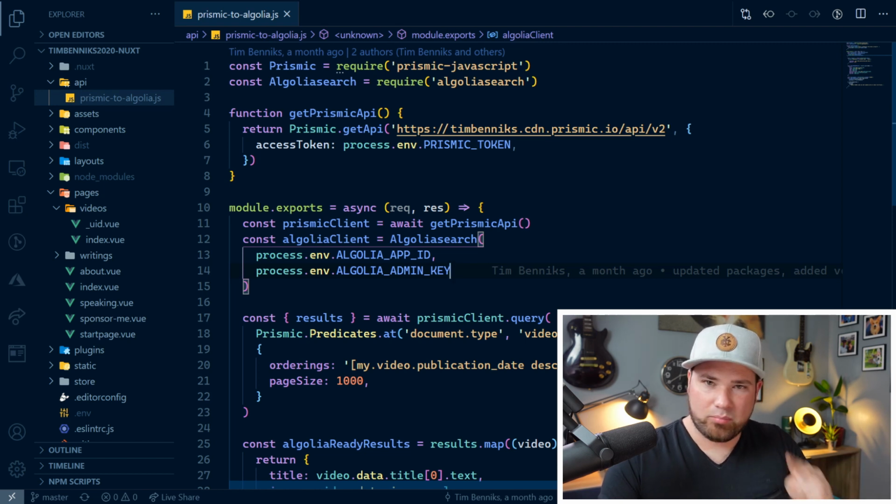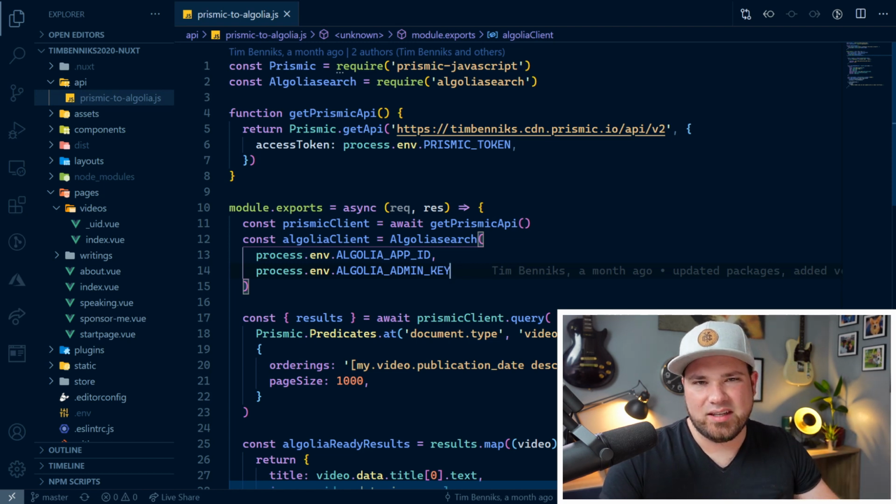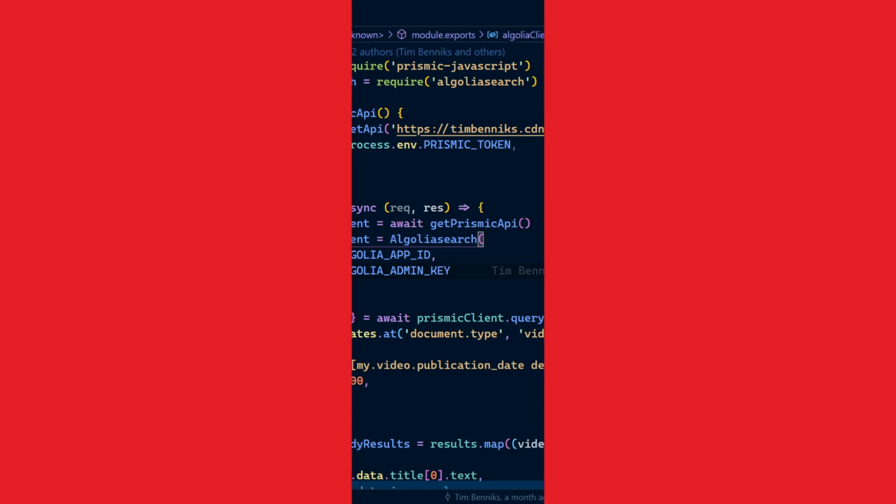So every time I hit publish, in about, I think probably 30 seconds, my website is updated and the videos run. So this is the only bit of complexity in the orchestration of the architecture. But further on, it's not that hard. You just have to get into it.